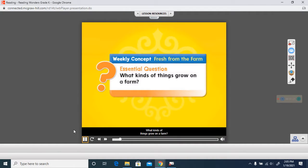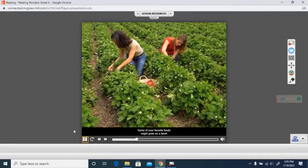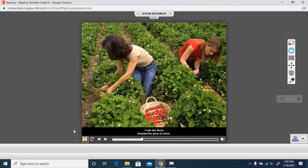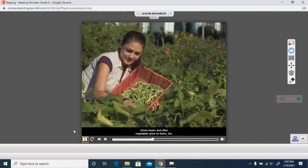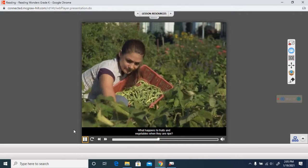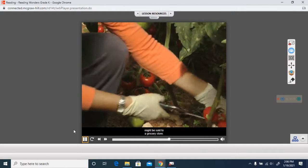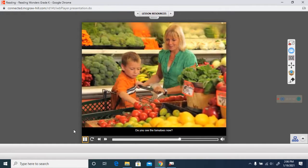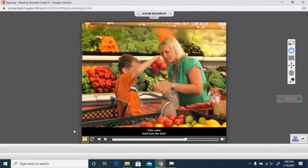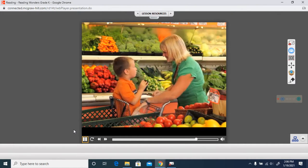Fresh from the farm. What kinds of things grow on a farm? Some of your favorite foods might grow on a farm. Fruits like these strawberries grow on farms. Green beans and other vegetables grow on farms too. What happens to fruits and vegetables when they are ripe? Some, like these tomatoes, might be sold to a grocery store. Do you see the tomatoes now? They came fresh from the farm. All of these fruits and vegetables grew on farms.